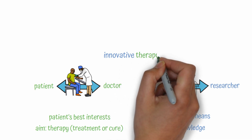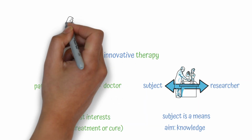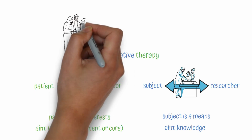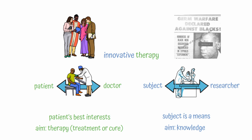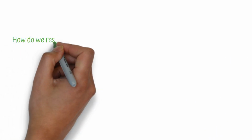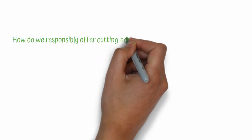But innovative therapy feels a little like treatment and a little like experimentation. "We don't want doctors to have to go through an IRB every time they want to do something that isn't in their step book, right?" says Richard Tropp, a lawyer. "And we don't really want researchers to treat people purely as a means to an end, or we wind up with the Tuskegee experiments." From the healthcare side, how do we responsibly offer cutting-edge treatment?